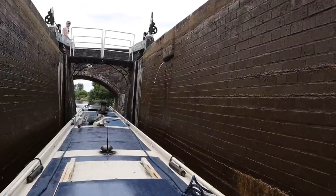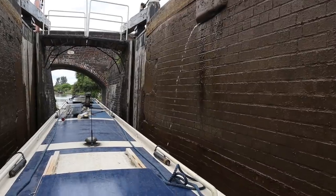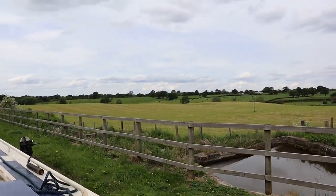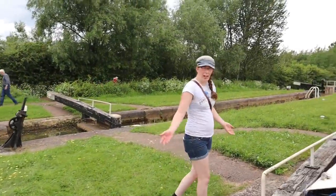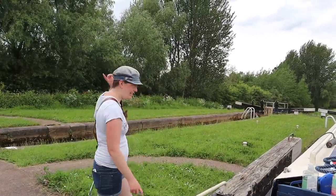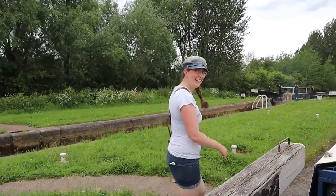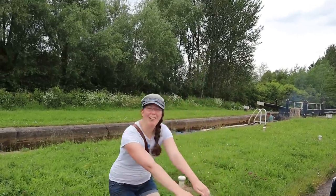This lock's got a wee leak in the side. I'm making up for my earlier laziness. I'm doing two locks at once, helping one single hand up and us down. You abandoned your lock keeping duties. I'm making up for it.